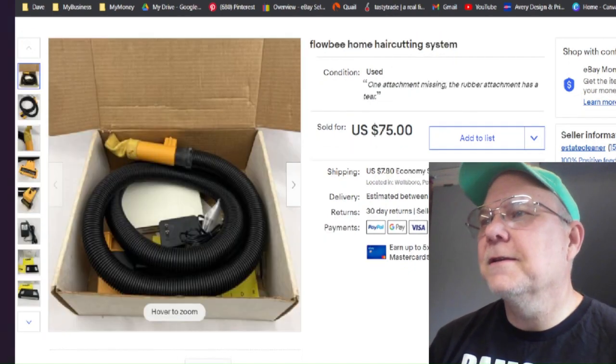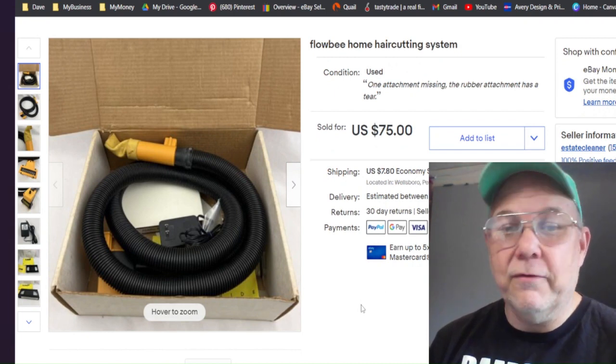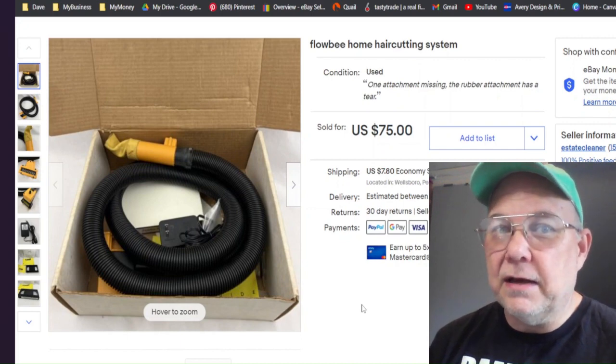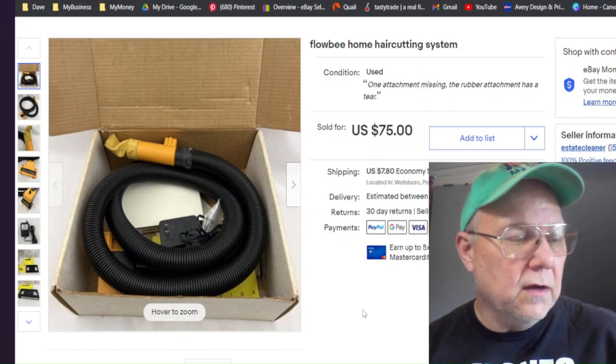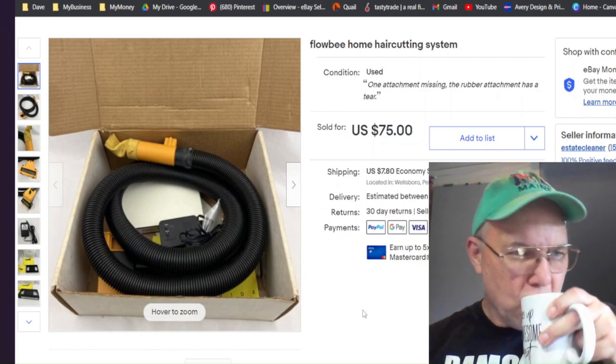All right, next. This is a Flowbee. Now, I had this Flowbee around here forever. I think I got it at a property I cleaned out a while back. I can't remember. It's been a long time since my last clean out, at least probably 3, maybe 4 years ago now. So I don't really do that too much. No one calls. I don't get a call, and I don't really push it because it's too much stuff.